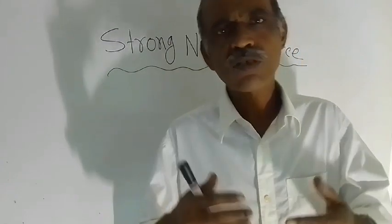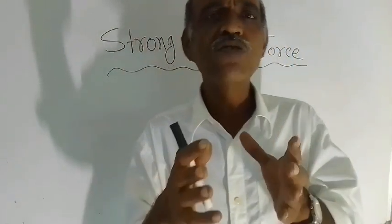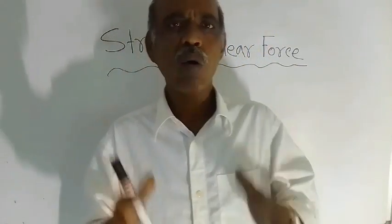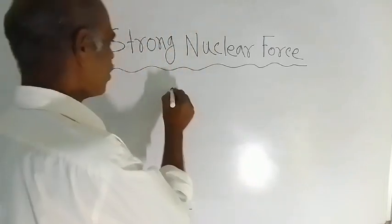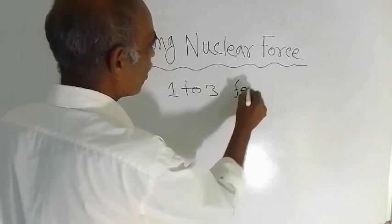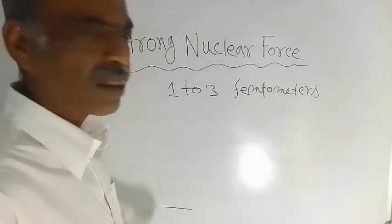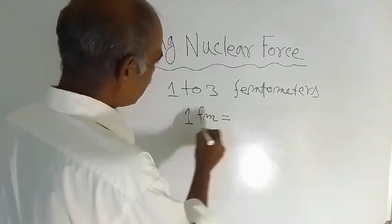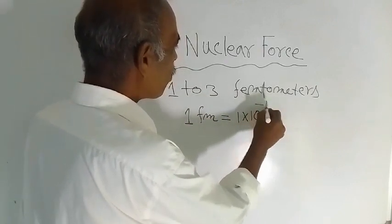This force is a short range force. That means this force acts within a very short distance. The distance is 1 to 3 femtometers. You know femtometers. 1 femtometer, in short written 1 fm, is equal to 1 into 10 to the power minus 15 meter.